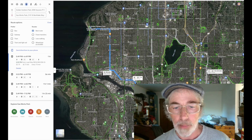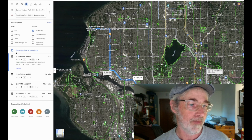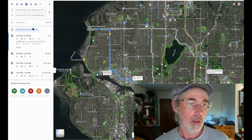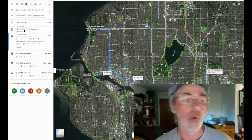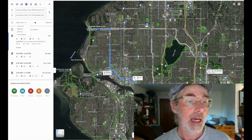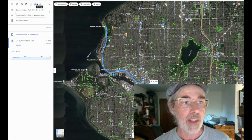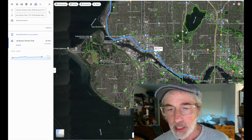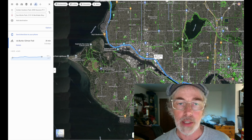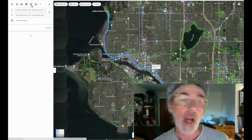Boom, it'll tell you the bus routes that you've got to take, and you can change when you want to leave or when you want to get there by. But I pick cycling. So you pick the little cycling icon there, and it'll tell you the best bicycle route to get from Golden Gardens to Gasworks Park. Or walking, walking also gets you there.